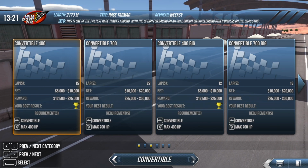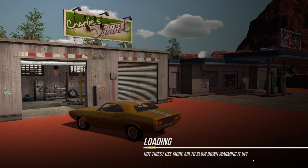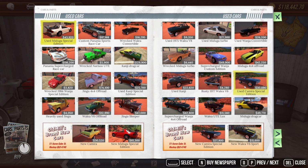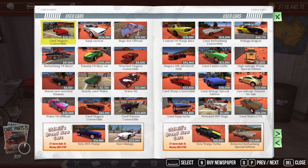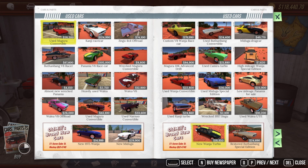The convertible 700, you know what, the convertible 700 is what I want to get the Magura. I should have bought that one that was back there. Oh, and both of them were sold. Both of them were sold, that's right. So if I can find a Magura convertible, that's probably going to be the one I get. It's 58 grand though. I may have to wait on that.